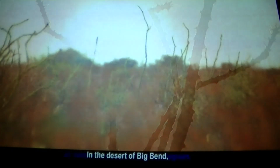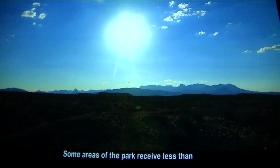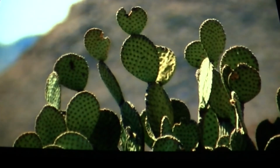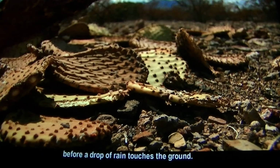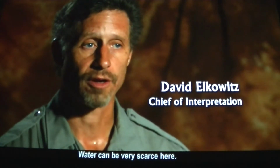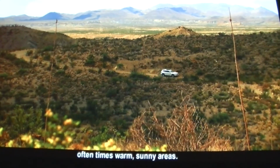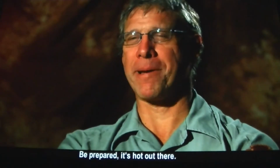In the desert of Big Bend, air temperatures can reach 120 degrees. Some areas of the park receive less than 6 inches of rain a year. Weeks, sometimes even months, can pass before a drop of rain touches the ground. It is not impossible to see 115 for days at a time. Water can be very scarce here. Visitors need to be prepared for traveling cross-country or on trails in remote, oftentimes warm, sunny areas. Don't get caught without water. Be prepared. It's hot out there.